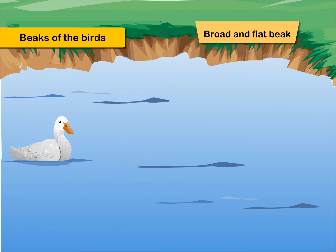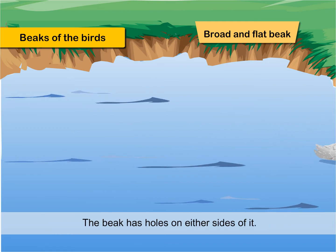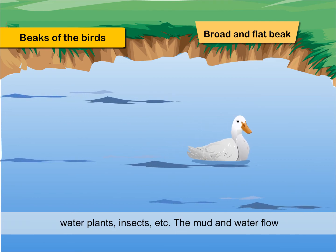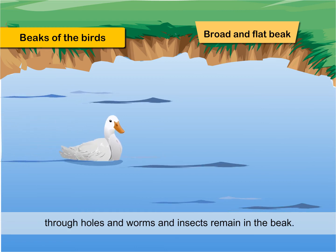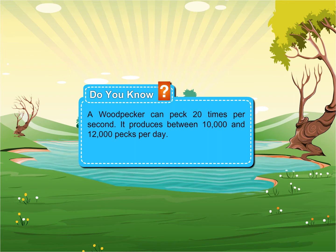Broad and flat beak. Some birds, such as ducks and geese that live in water, have broad and flat beak. The beak has holes on either side of it. The bird spoons up the muddy water along with worms, water plants, insects, etc. The mud and water flow through holes, and worms and insects remain in the beak. Do you know? A woodpecker can peck 20 times per second. It produces between 10,000 and 12,000 pecks per day.